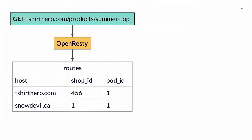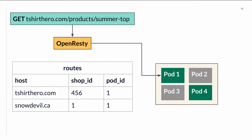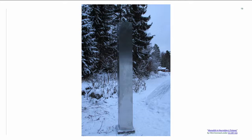We have a Lua module called Sorting Hat that looks up the host in the routing table and finds the corresponding pod that the shop belongs to. The request is then routed to the appropriate region where the pod is active. Our Rails application receives the request and handles it. As I mentioned before, our Rails application is a monolith. It's probably one of the oldest and biggest Rails apps out there.